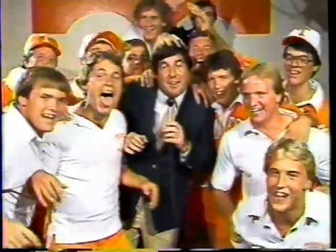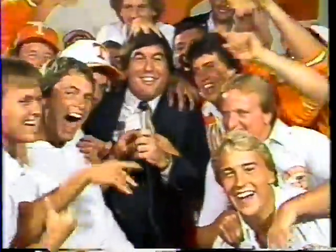Coach, as you said, there's nothing better than a victorious locker room. Bob Kessling reporting.